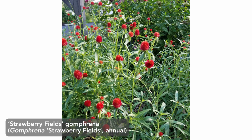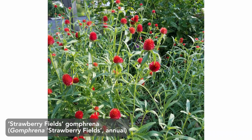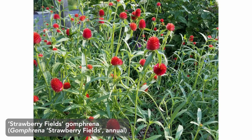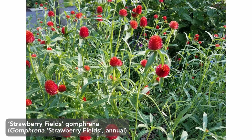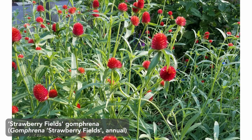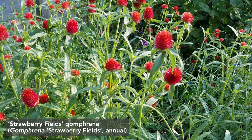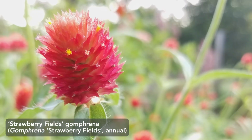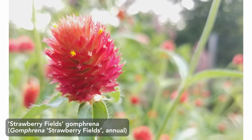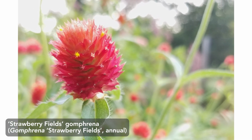It's an annual, so no zones on this one, and it is truly a favorite. It might be my favorite red flowered plant of all time. Period. It's so useful. I grow it every single year. It takes full sun. It'll take as much moisture as it can get, but it also does seem to tolerate drought and my crappy soil pretty well.